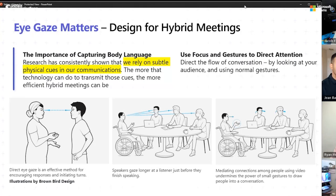What a ton of it comes down to is this eye gaze conversation. Regardless of how you build your meeting rooms, what you want to be conscious of is that the folks in the room are looking towards the folks that are remote, that are displayed on the screen, and the camera happens to be there. And the audio source for the remote participants is also coming from that direction.